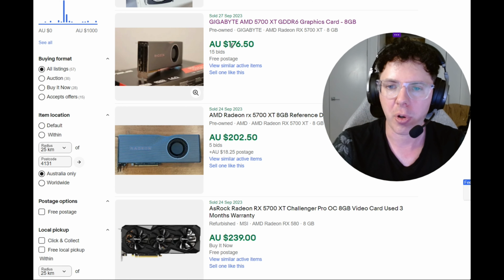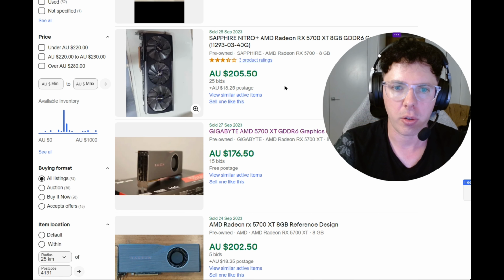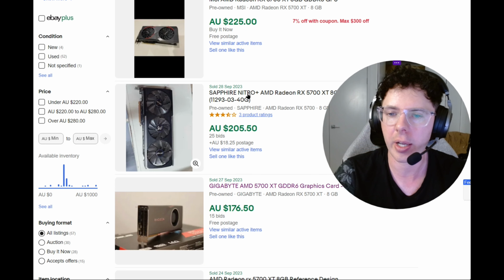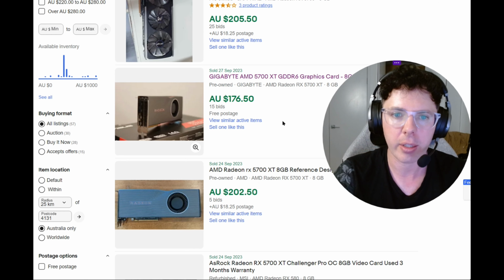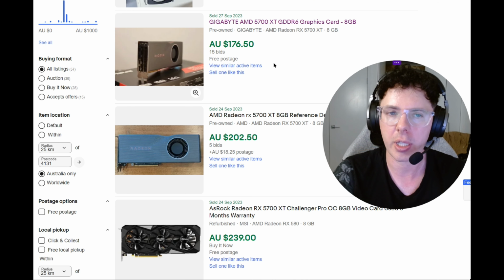Keep in mind the prices in my charts are the average of the cheapest three that I could find. So some of them are below the dollar value shown in my charts, and some of them are above. Having a look around the list here, you can see $200, $205, $225, and that one had a 7% discount coupon available. So around $200 is what you're looking at, but they do get as low as $176 as I've shown here.